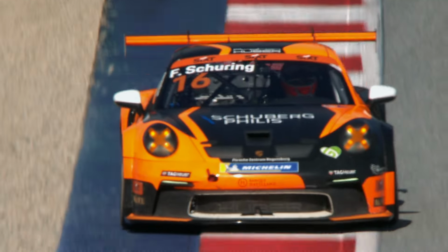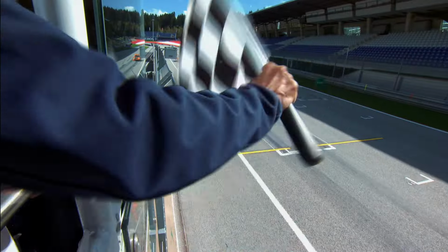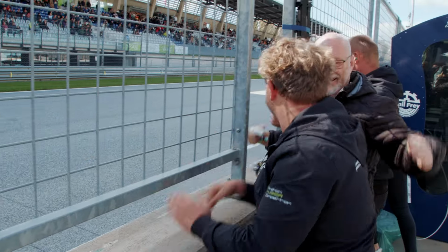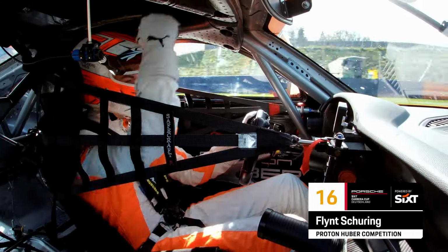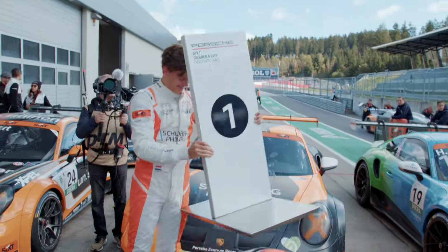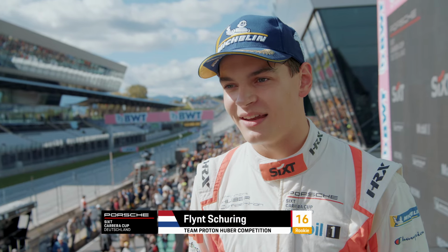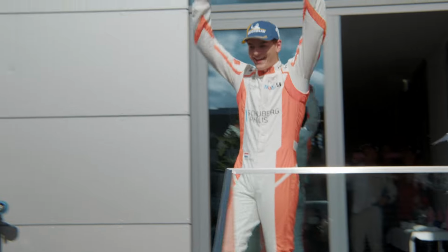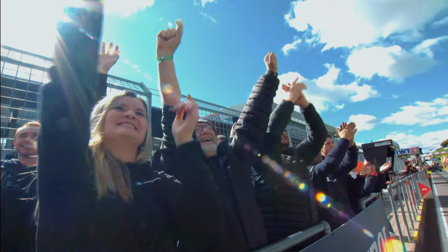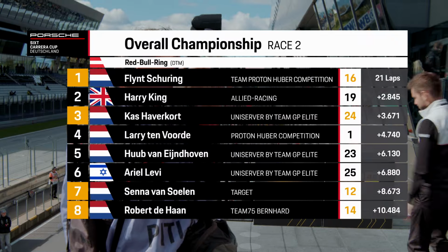Now this young man doesn't notice any of this. Flint Schuring races undeterred to his first victory. After brother Moritz, he is already the second Schuring to win a race in the prestigious One Make Cup at the tender age of 18. Had a good get-off. Managed to go through corner 1 in P1 and then just kept pushing. His first victory in the Carrera Cup. The 18-year-old Dutchman wins ahead of Harry King and Cas Havercourt.